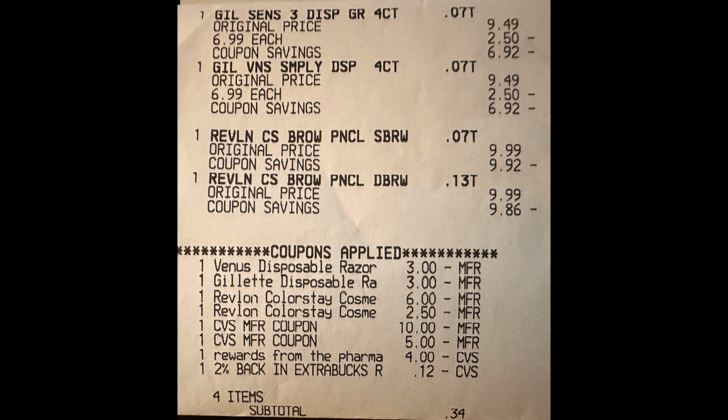And then I had this $4 extra buck that is rewards from the pharmacy. But because I have 2 insurances, that is free money to me. I get all of my prescriptions filled there. You get rewards for doing that, but I don't pay for my prescriptions. So I'm basically getting free money. It's almost like the Care Pass where you pay $5, but you get 10, so 5 of it is free money.